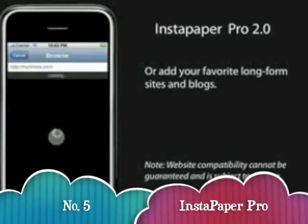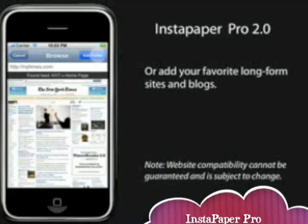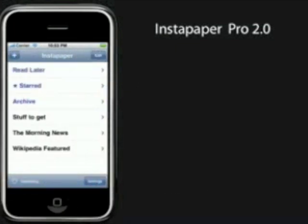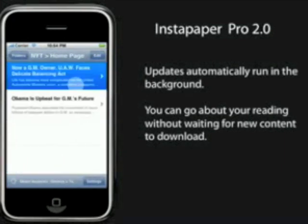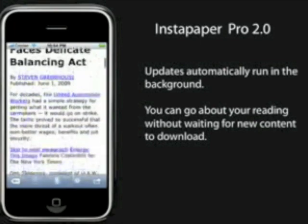At number 5, Instapaper Pro, £3, but there is a free version as well. You set up an Instapaper account and then can save anything from a web page to it using your browser on either your laptop or iPhone and simply use the app to view your saved stuff later.